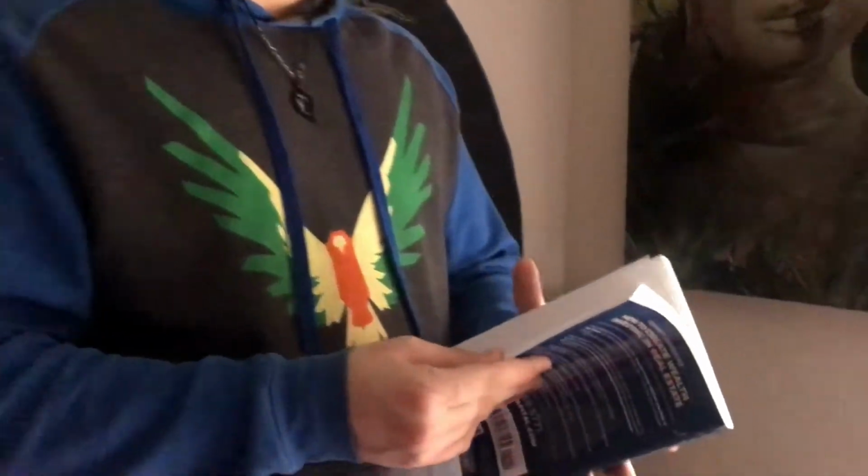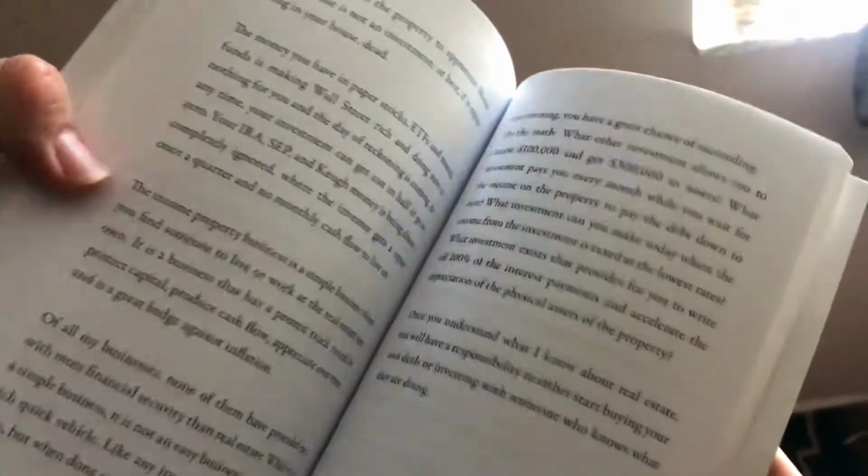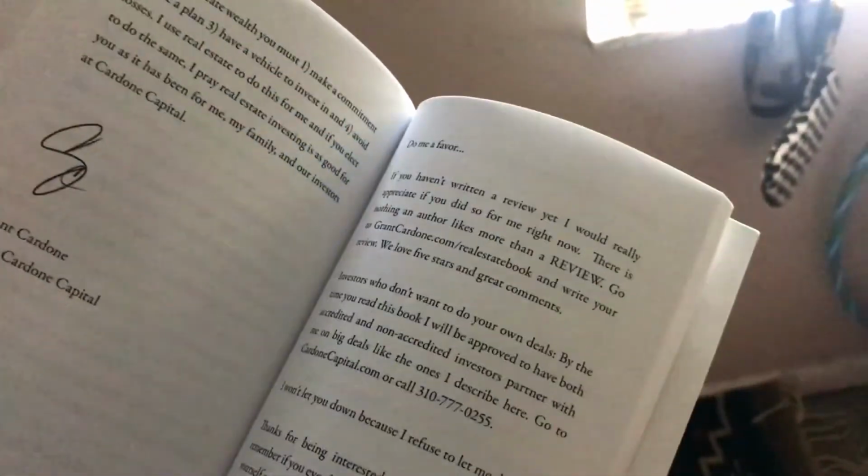Now, once you have started reading the book, you can start underlining and circling things that you want to remember out of the book. Now, in this book, I didn't actually circle or underline very much because the point was very simple: to buy apartment complexes. But with other books, you can underline more.